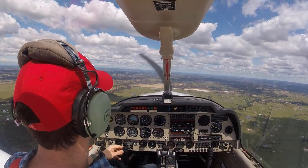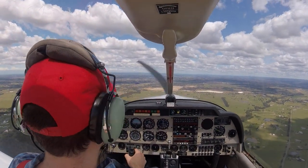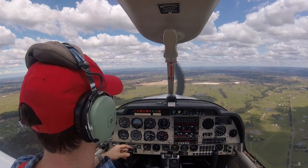The aircraft making the broadcast. I think you said you're in the Bathurst area, so the transmission was on the Sydney center.